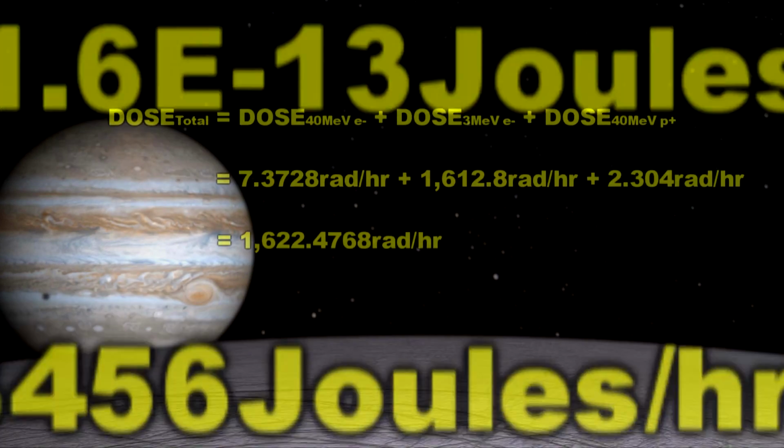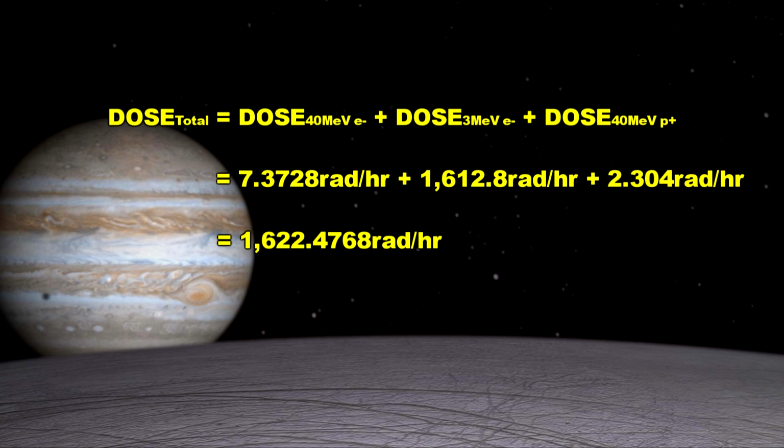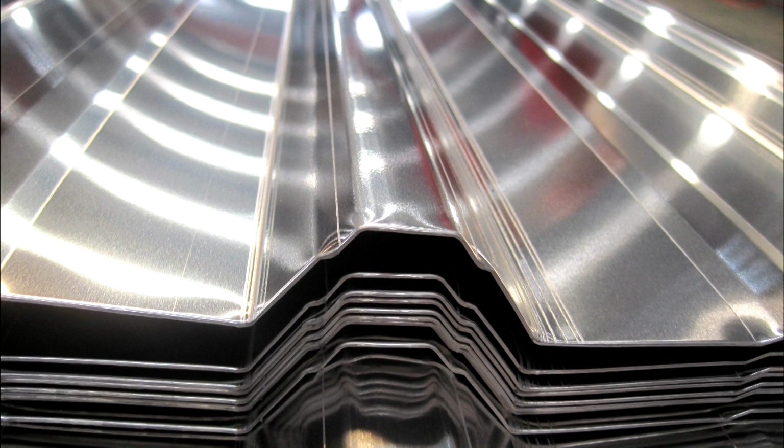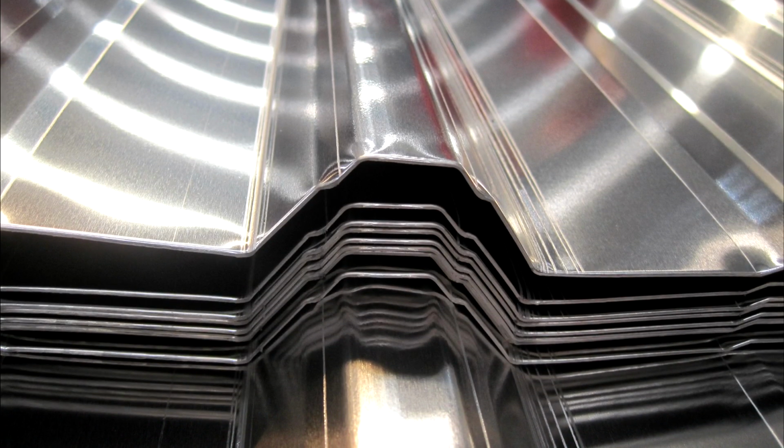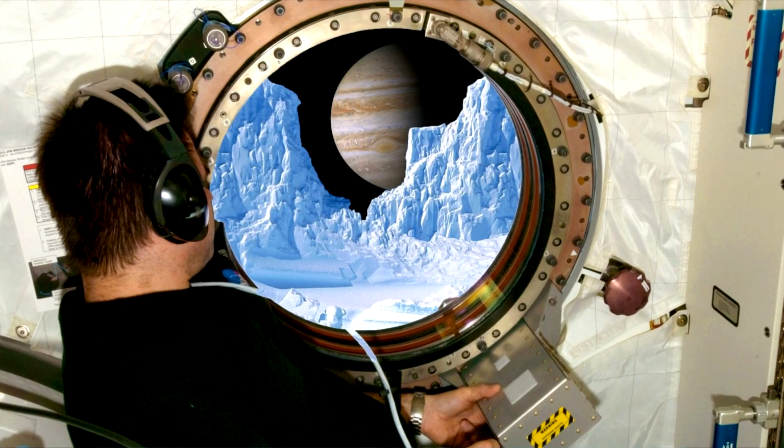The total dose rate ends up being the sum of these doses we calculated. And we get a total of approximately 1623 rads per hour, with the majority of these from the 3 MeV electrons. Keep in mind that 500 rad in any short time is considered lethal. From this simple calculation, we find astronauts walking around on Europa would have received a lethal dose of radiation within minutes. Of course, 3 MeV electrons are readily shielded by about 6.1 millimeters of aluminium, so you might think that you're safer inside the MCT.